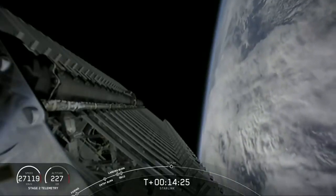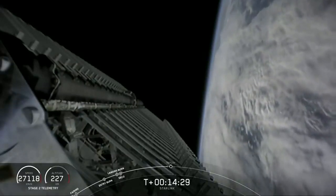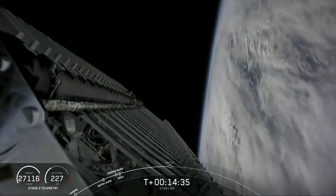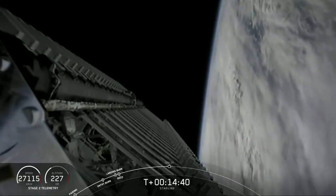We should be coming up on that deployment of the Starlink satellites in just a few moments here, in about 15 seconds or so. And we should be able to see that live. What you're looking at is those flat-packed satellites right there on your screen.